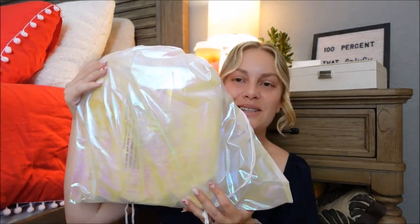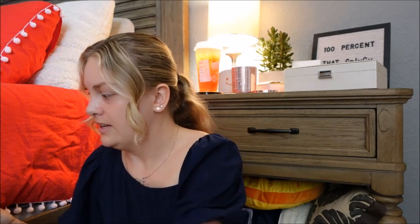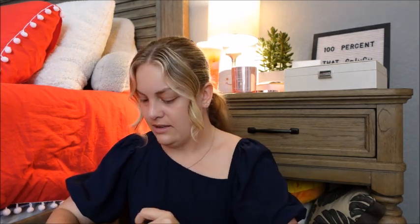All right, and then diving into the smaller. I did pick up two items from this collection. Oh my gosh, you guys. They come in a dust bag. Let's take a look. Okay, this is the handbag, I think. Yeah, this is crazy.